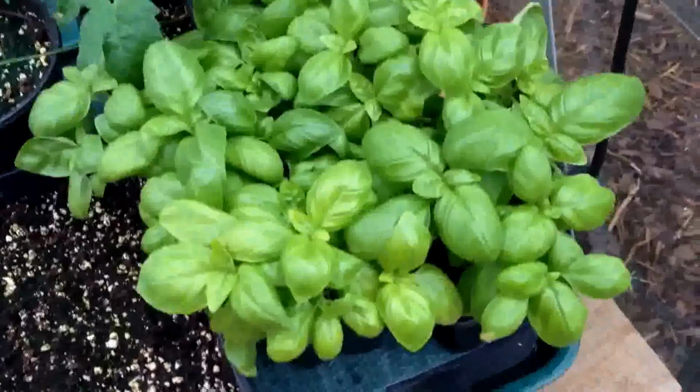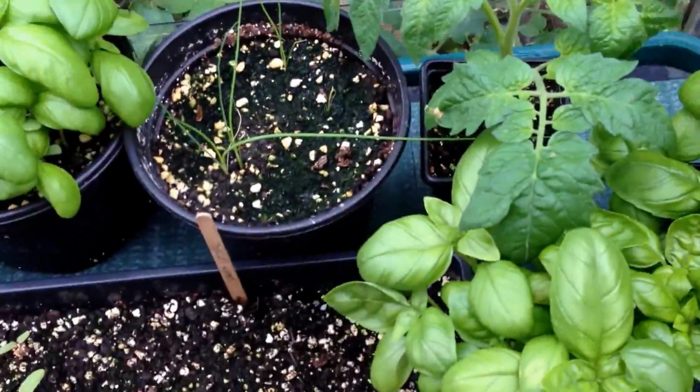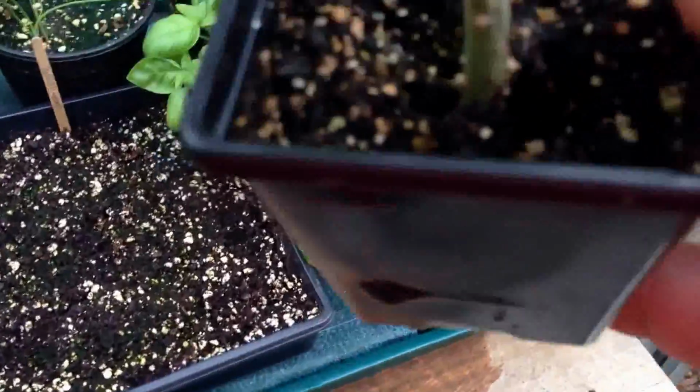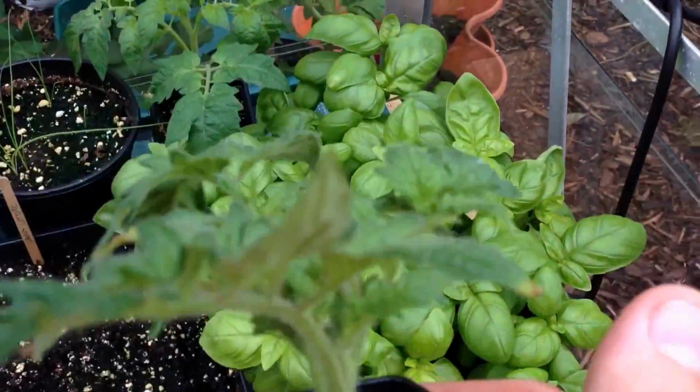You can see that with basil planted there. I'm not happy with the tips at the moment, but that could just be the compost that's in there. You see that there, another new tomato plant. That's actually a side shoot.